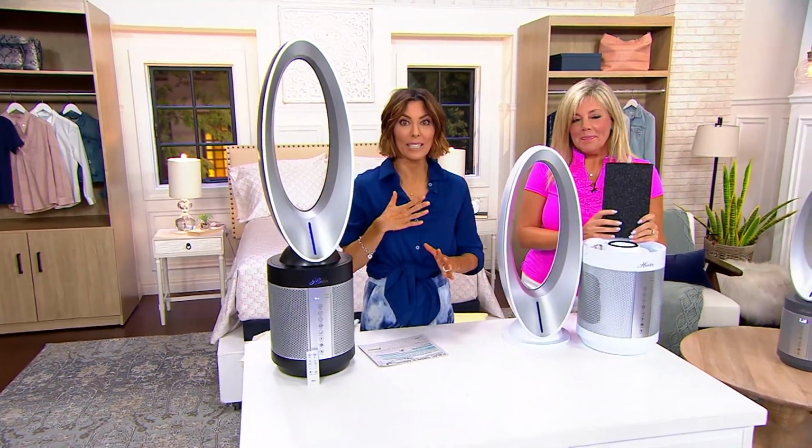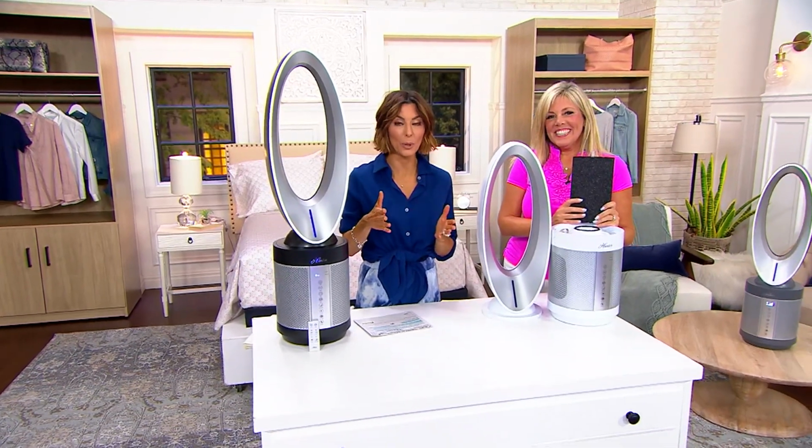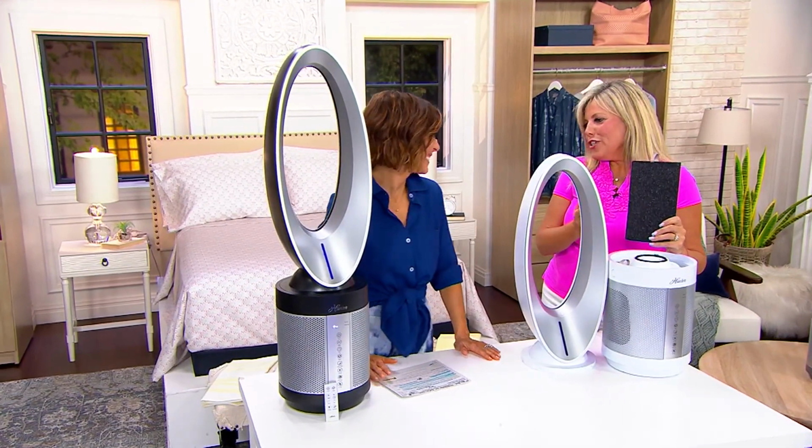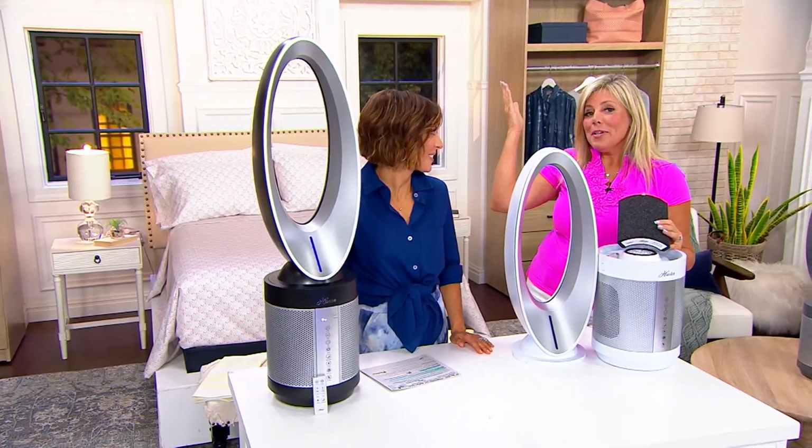I know. Because it really gives you all the features of those expensive air purifiers, if not more, but costs less. And you know, it's from Hunter. So many of us, if we look up in our homes, we see a Hunter ceiling fan. So we know and trust the name. It's been around since 1886.